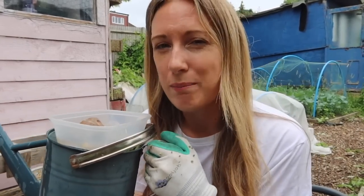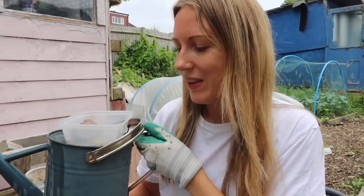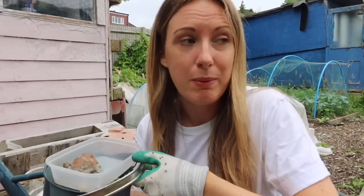So that's going to sit there for about 3 weeks, 3 or 4 weeks, and then it'll be ready to dilute down and use on any plants that need nitrogen. So anything that needs good leafy growth, pumpkins, sweet corn, and that's it, it's that easy.